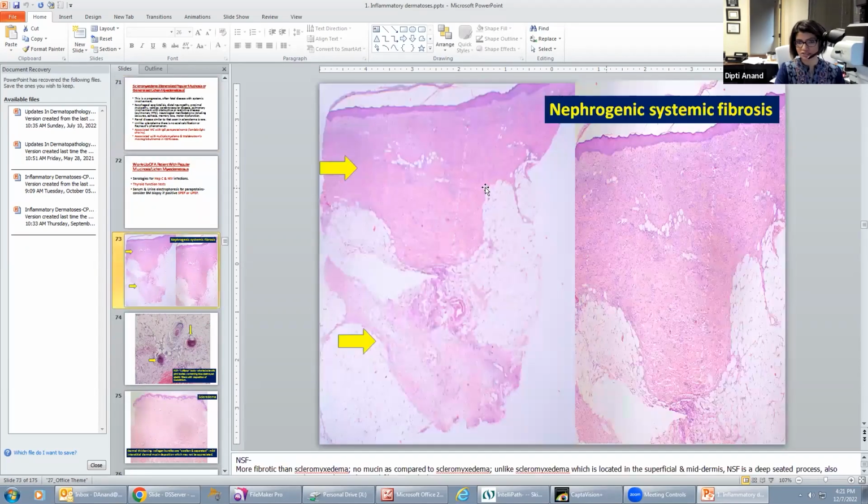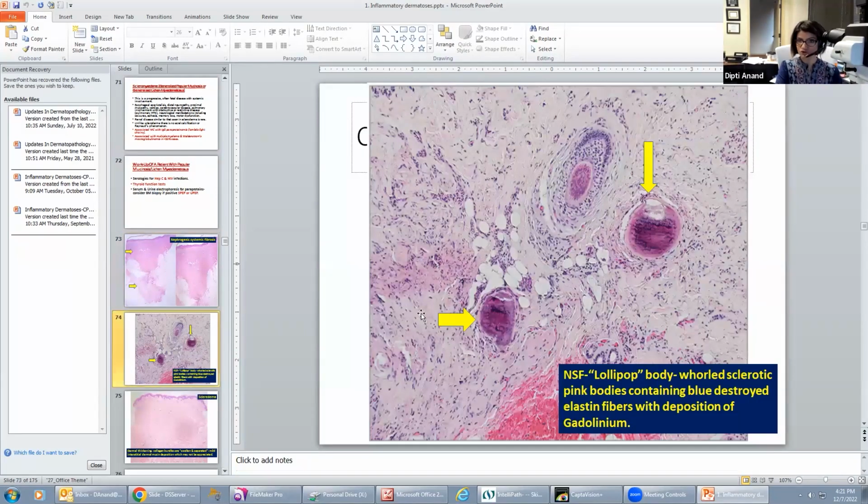Okay. So this is nephrogenic systemic fibrosis. You can see in the top lesion that the fibrosis tracks around the septum. The classic thing you need to diagnose nephrogenic systemic fibrosis is a lollipop body. These are nothing but whorl structures which have destroyed elastin fibers with deposition of gadolinium on them. They look like these concentric whorl structures, and you need that to make the diagnosis of nephrogenic systemic fibrosis.